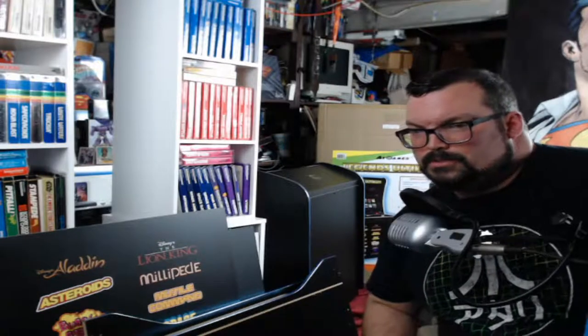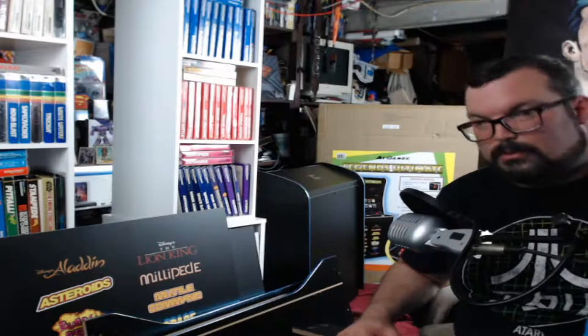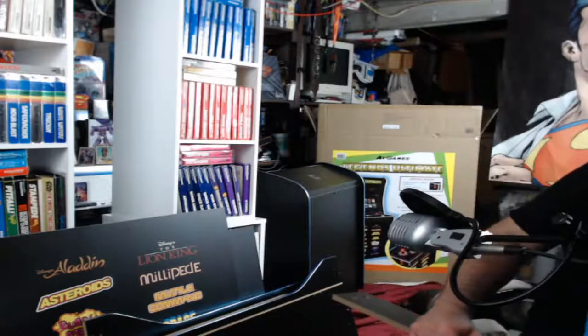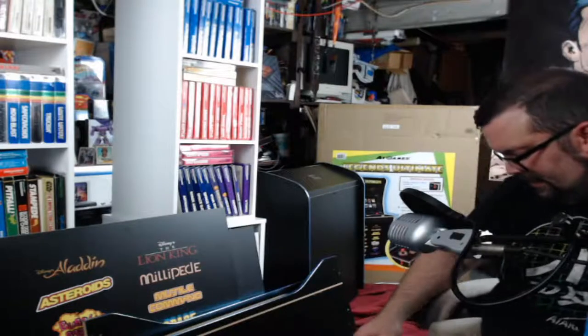ZX Renew, how much was this cab? It was at Sam's Club for $4.99 US, which I think was a great deal. Considering everything that's in the package, it's pretty great.